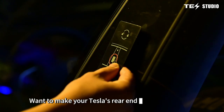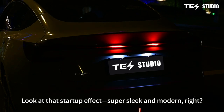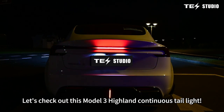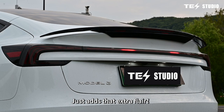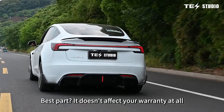Hey everyone, want to make your Tesla's rear end look even sexier? Look at that startup effect, super sleek and modern, right? Let's check out this Model 3 Highland continuous taillight. Check it out in action while cruising forward. Just adds that extra flair. Best part, it doesn't affect your warranty at all.